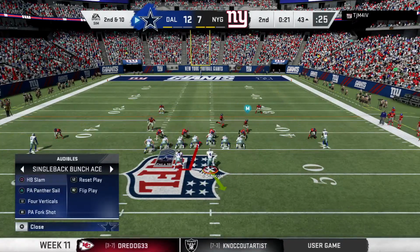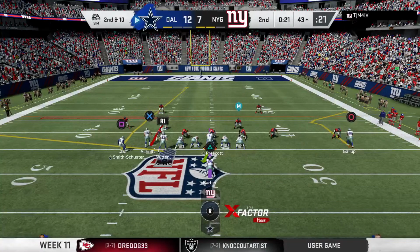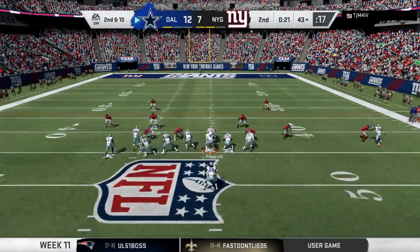Here we go, going to 54, wide in. Keep it up, defense, keep it up, guys.